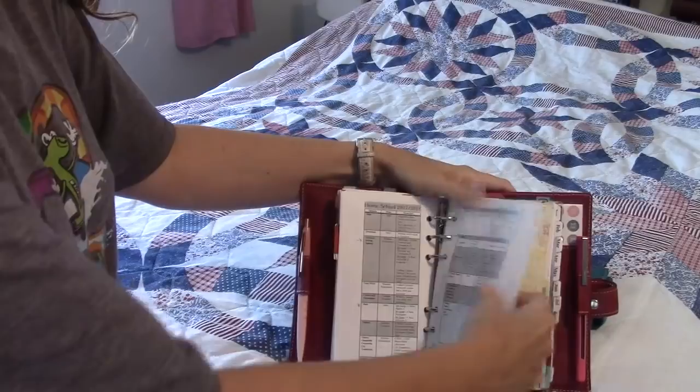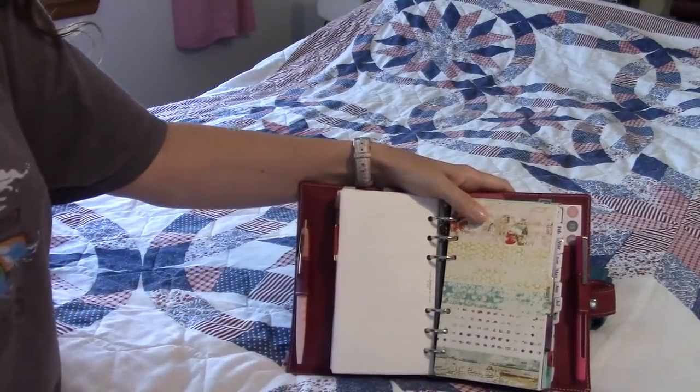But let's move on to my next divider, which is budget, and it's just as it sounds. It's my budget section.